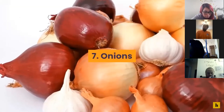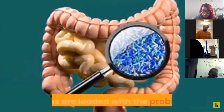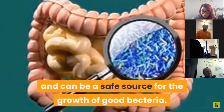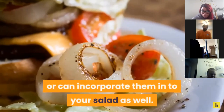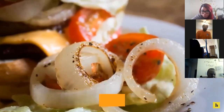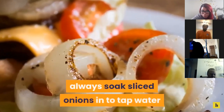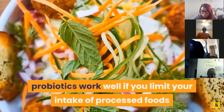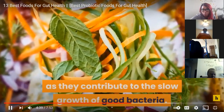Number 7. Onions. Probiotics are known to keep your gut healthy. Onions are loaded with the probiotics and can be a safe source for the growth of good bacteria. You can consume cooked onions or can incorporate them into your salad as well. If you find the smell unpleasant, you can always soak sliced onions in tap water before adding them to your foods. Probiotics work well if you limit your intake of processed foods as they contribute to the slow growth of good bacteria.